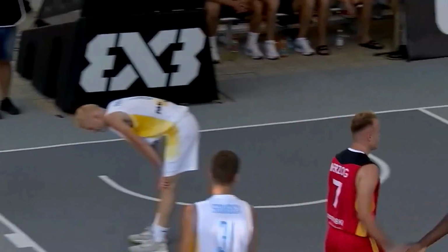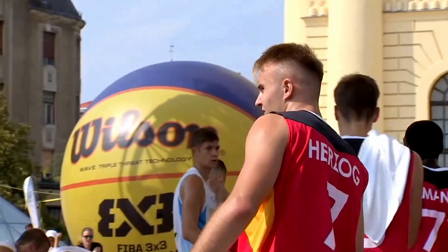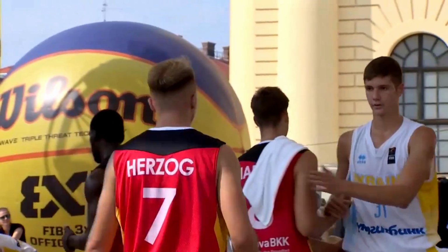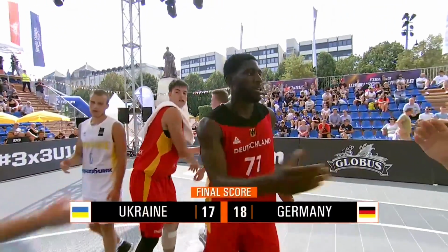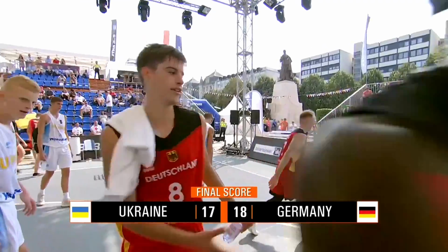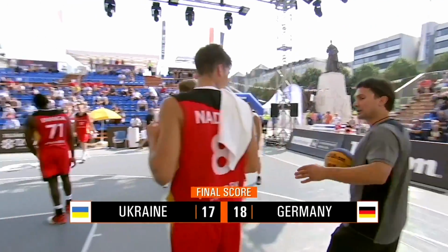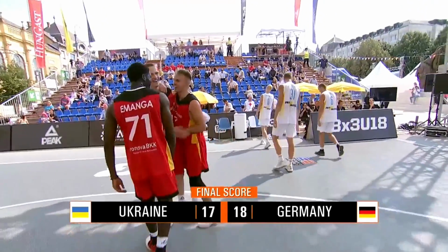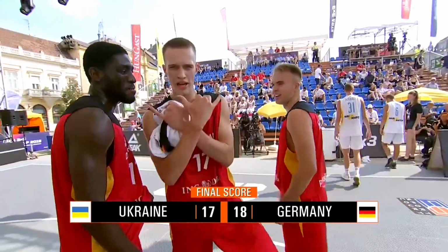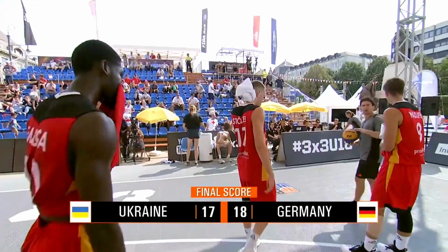Ukraine did not fall. I don't understand why they already had 17 fouls. I know you gave them 2 free throws, but that was your last chance. So the final score is Germany 18, Ukraine 17, so Ukraine is eliminated. Meanwhile, Germany wins this Group A in the men's competition and stays undefeated at the FIBA 3x3 U18 Europe Cup.